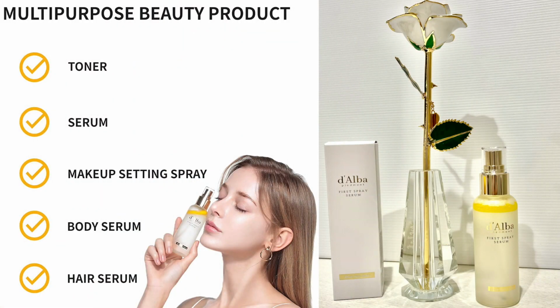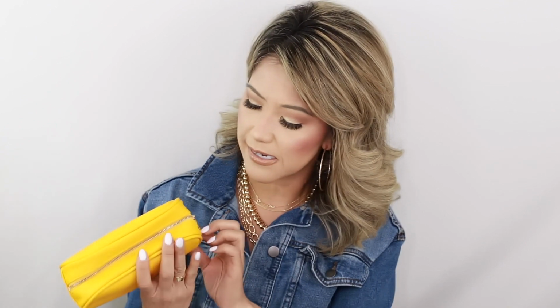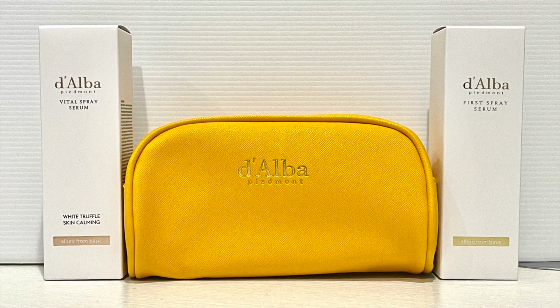I think it really helps with my makeup longevity, yet it has those skincare benefits in it and just lays over my makeup so beautifully without disrupting it. The packaging looks so luxe, and they did send me this little makeup bag. I don't know if this is something that they send with their products, but it's so cute. So thank you so much for sending that over.